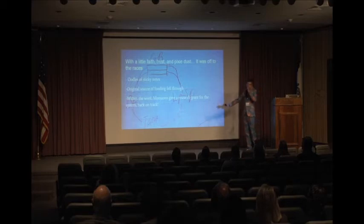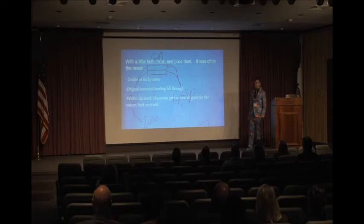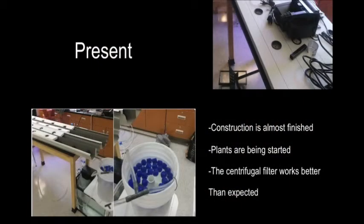And now we're back on track. Within that same week, some of the parts started coming in. And here's the present state of the system, as all the stuff did come in. And there's a picture of the centrifugal filter, which I'll be getting into in a minute.